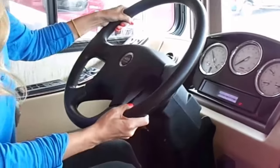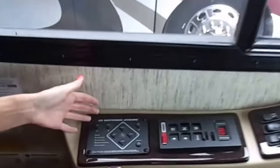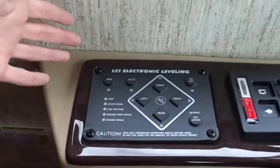If you're not as small as me, you might want to adjust your wheel. It's very simple. Just like if you were driving stick shift, you press in your clutch and then your wheel will move to whichever level you desire. The driver, conveniently located, is also the hydraulic leveling system.